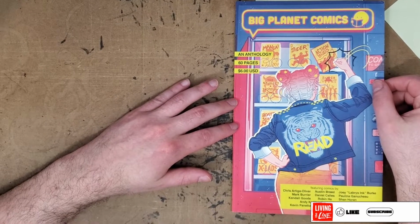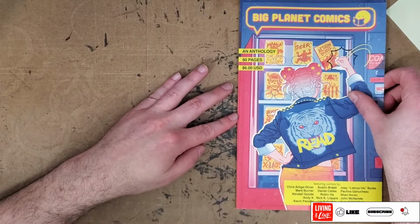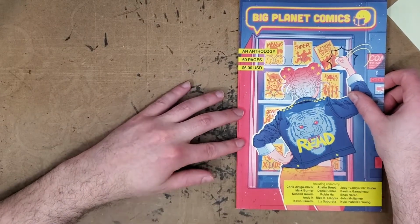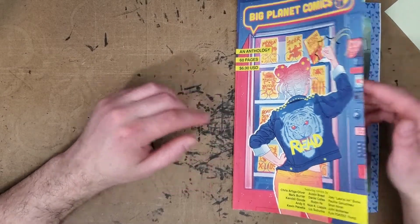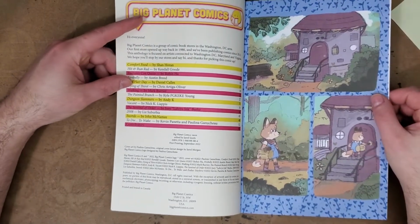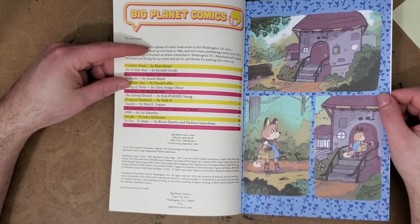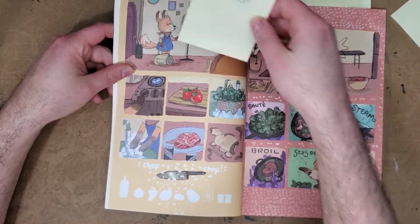Today I'll be taking a look at the anthology comic Big Planet Comics. This is from Neon, it looks like, is the company. And it's just a spread of young artists getting together, it looks like, and putting out their work. They're all about 4 pages, I think. So I'll just give a view of pretty much each artist in here, what they're doing.